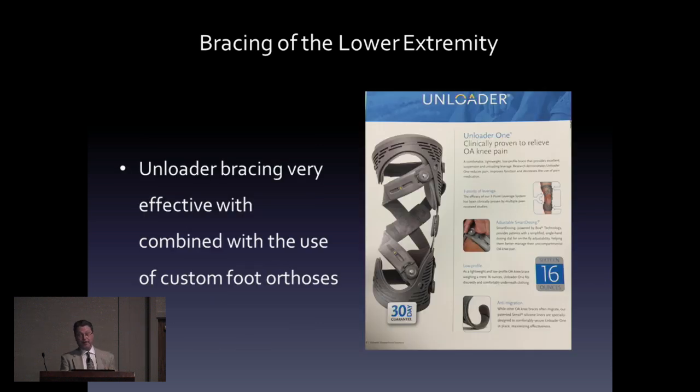You're going to see people walking around with these unloader braces. That's essentially what they are. This is a valgus-producing or varus-producing knee brace. The best analogy I can give you for how they work is if you have a tomato plant that gets heavy and laden with fruit, the tomato plant does this. So the first thing you do is you put a stick in the ground and you wire the tomato plant to the stick. So this knee brace is my stick and your knee is my tomato plant, for lack of a better description. But these things have become very effective.